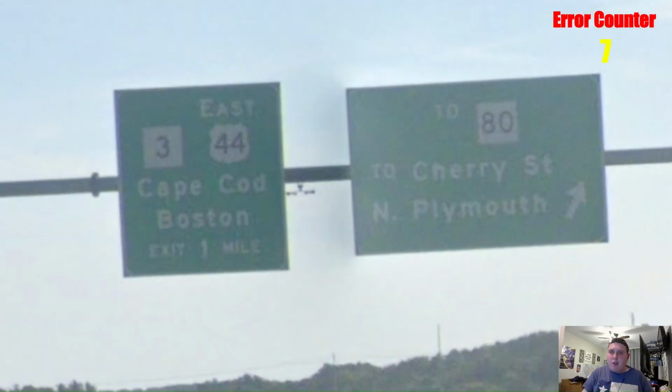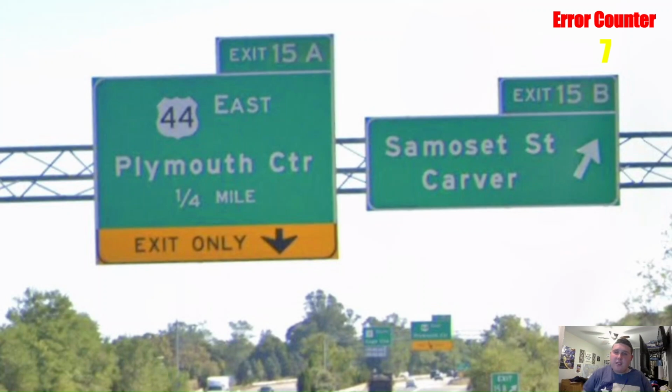And here we are meeting Route 3. We're going to be joining with it as we head towards Cape Cod. 3 North heads towards Boston. And this is where US 44 splits off from Route 3 as we're now just getting signed for Plymouth Center.